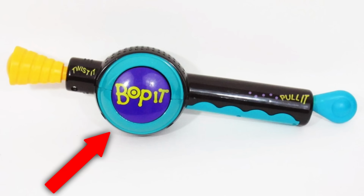It's pretty much just like Bop It, those little things you put. Rock it? I don't think it's that. It's a Bop It, sock it, twist it, pull it. Okay. Yeah. These guys have never bopped it.